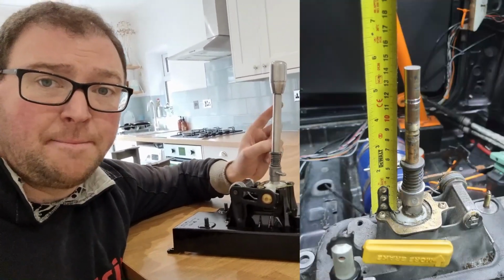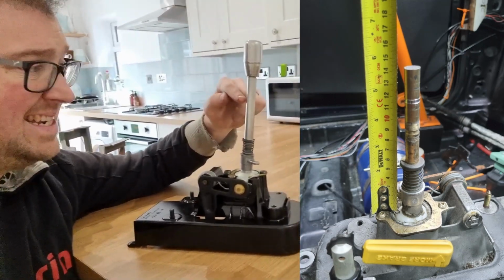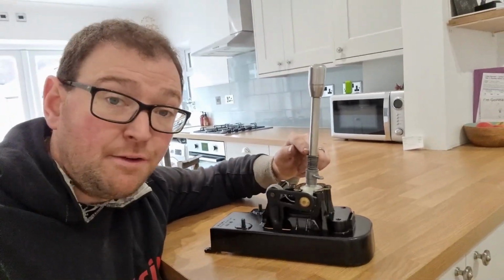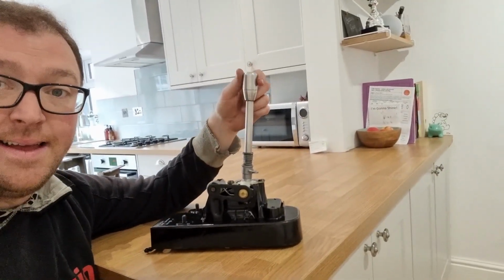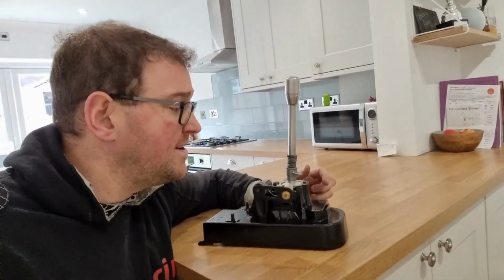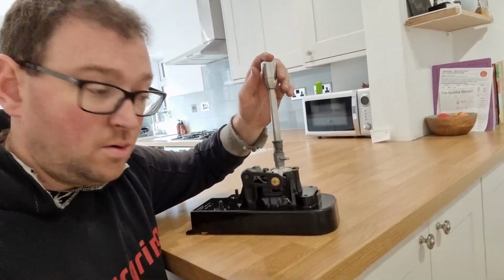I'll pop a picture up here. So someone had cut it down. It was just too short. So I've cut it down further. It was about here. I've cut it right down to here, put an M12 thread on it, and then screwed on my alloy shifter with this stainless extension I have made by a chap called Stephen years ago. So that's now on. It now works all completely normal.